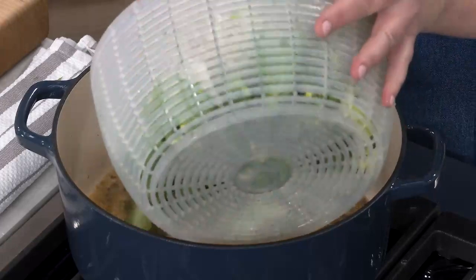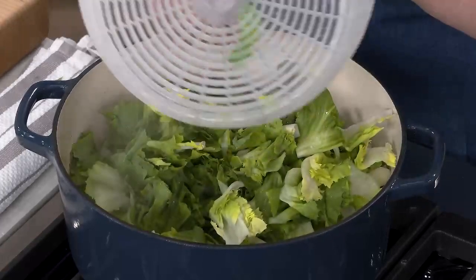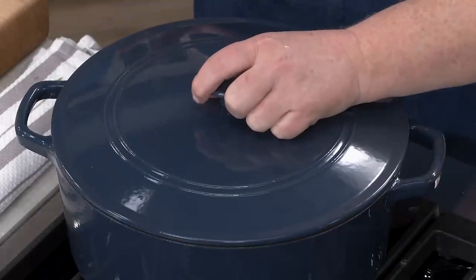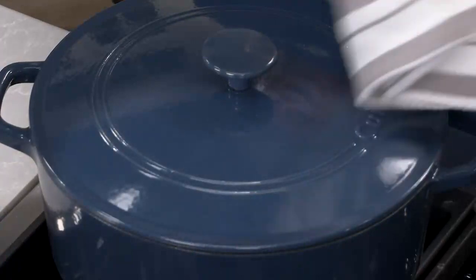And I'm gonna add my greens. Now, figuring out the timing for this was really important because we want the greens to get tender, but we don't want them to turn to mush. So cover this. Let it simmer on medium low for between 6 and 8 minutes until the greens just start to wilt. And I'll go in there and stir it every so often so I can keep an eye on them. All right, it's been about 8 minutes.